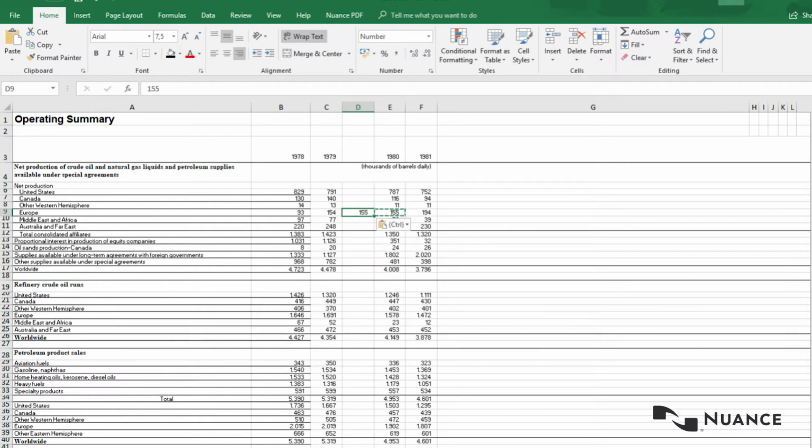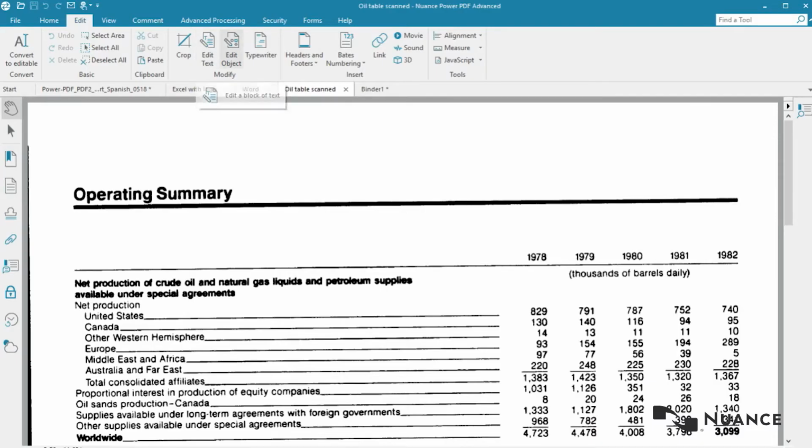Now let's go to the next menu, which is the Edit menu. And also here we have added new functionalities. On previous versions, you only had an Edit Object button. Right now we have 2 buttons. It's the Edit Text and Edit Object button.